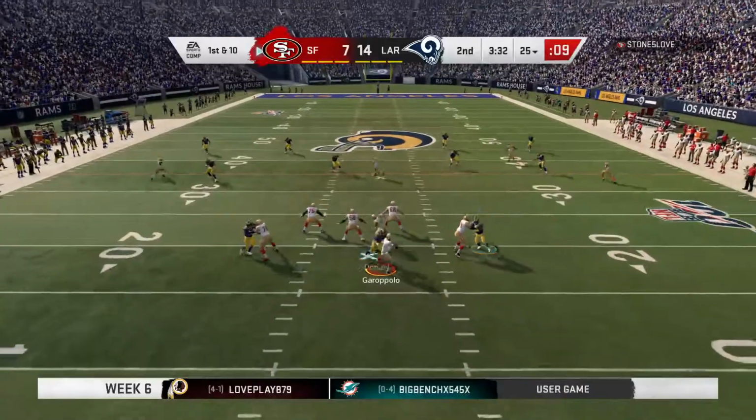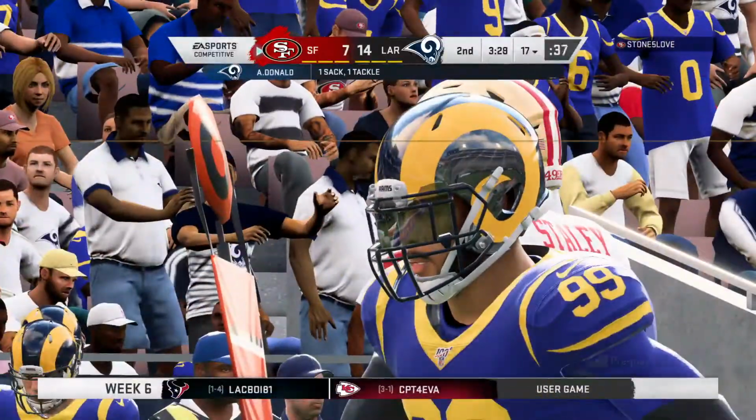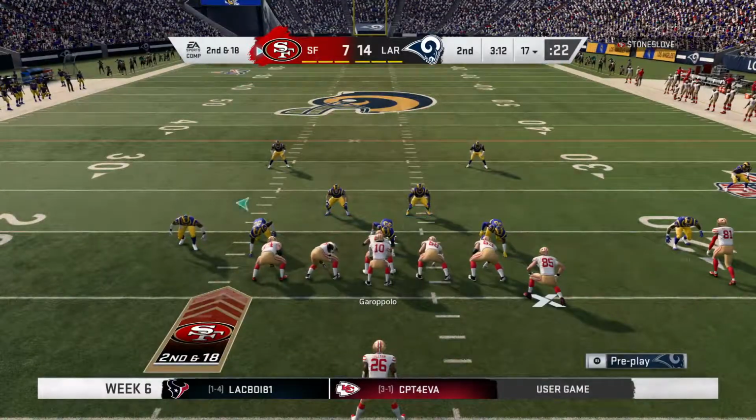On play action, now Garoppolo. Nowhere to escape, and he goes down. The defensive player of the year, Aaron Donald. And it'll be a 2nd and long.